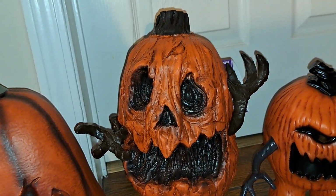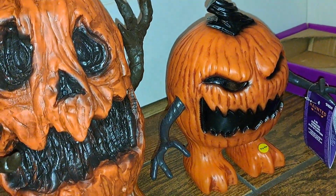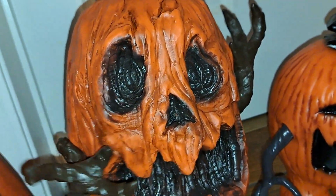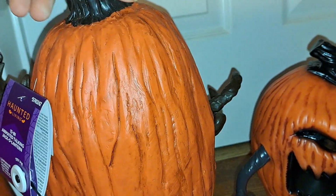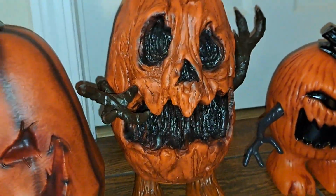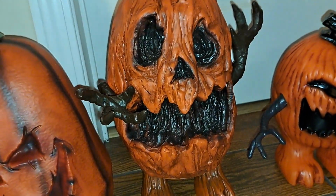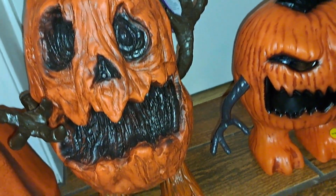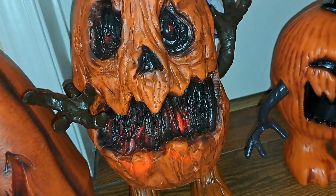Then we have the pumpkin creature from Lowe's this year, and he has injection plastic feet, and he has these kind of vinyl-like arms, which are kind of fused to his body. And aside from the arms and legs, he's basically built the same as the other pumpkins. And some would say he would look better without the limbs, and others would disagree. I guess it's just up to preference. But this has some old Clint Ford audio, just like the white one.